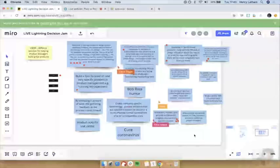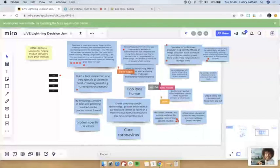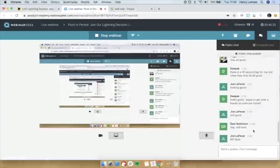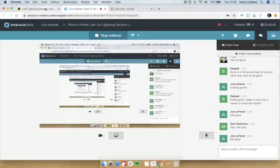Are the webinar people looking at our Miro board, or are they just looking at your face? No, they're looking at the Miro board. How else would they know what's going on? Ask them to throw a load of ideas in the comments as well. Yeah, that's a good point, actually. RIP Bob. Has he died? I didn't even know.